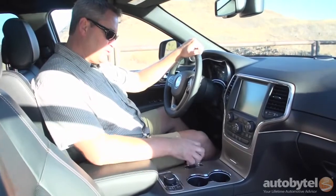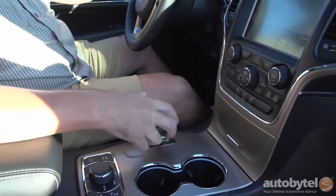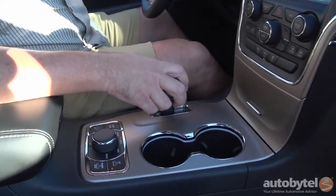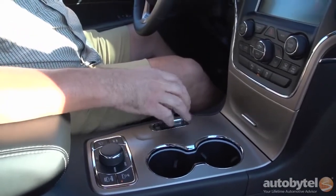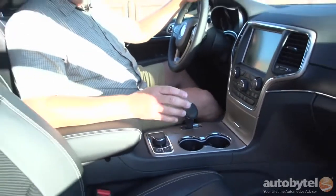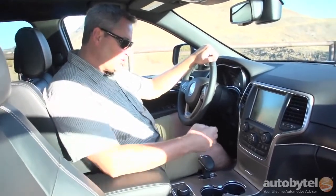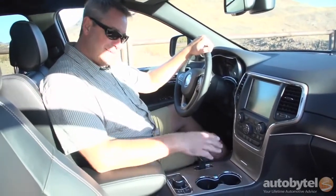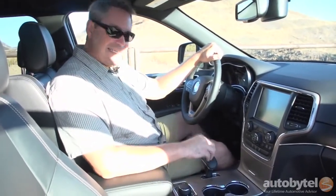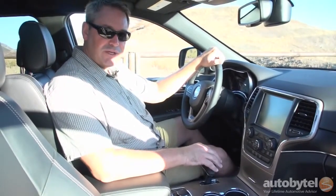So there's reverse, there's neutral, there's drive. Push it all the way forward for park, but if you're in drive and you want to go to reverse, you have to be very precise with this thing, and I never quite got used to how it works. Honestly, I would prefer the rotary system that's in the new Chrysler 300 or just a conventional gated shifter. I know they use it in the Dodge Charger and some other models, but this really needs to go. It is counterintuitive, and I always have to double check to make sure I know what gear I'm in.